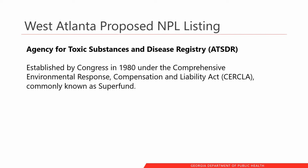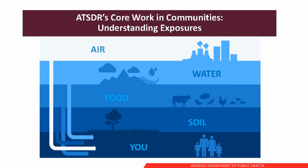To give you a background on ATSDR, the Agency for Toxic Substances and Disease Registry is a non-regulatory federal public health agency. ATSDR protects communities from harmful effects related to exposure to natural and man-made hazardous substances. This is done by evaluating public health implications of exposures to hazardous substances when responding to environmental health emergencies, investigating emerging environmental health threats, conducting research on the health impacts of hazardous waste sites, and building capabilities of and providing actionable guidance to state and local health partners.